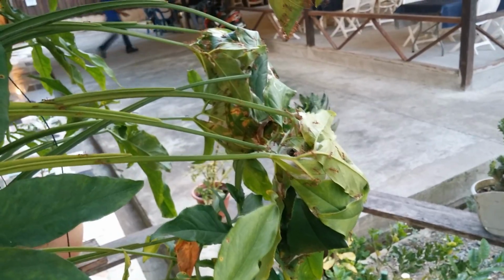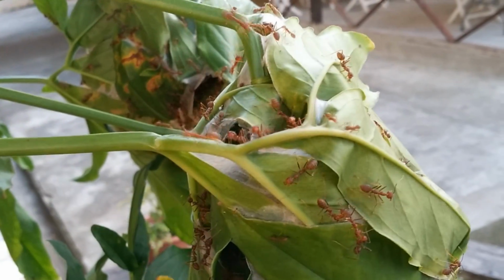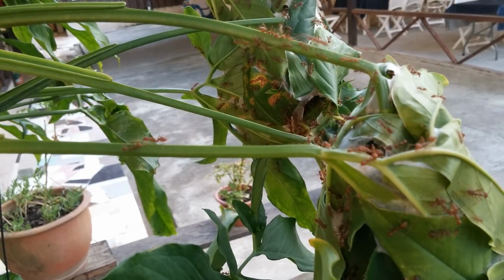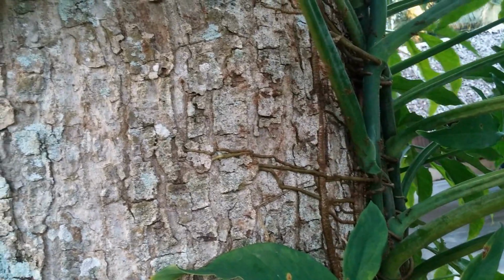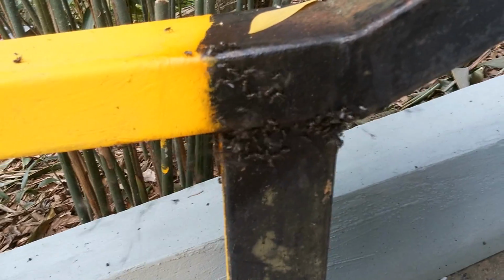I wonder which of these contains the queen. Wonder how close we can get. There's the entrance, see? There. They are so busy. See them? They move up and down this tree in columns. It's great.